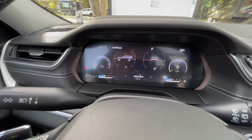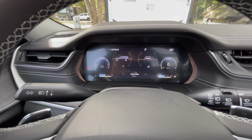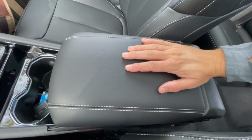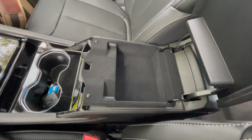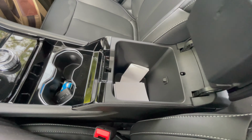Right up here is your pitch and your roll for off-road, which is kind of cool when you're driving. So if you've got a JL or a JT Gladiator, just like that, they've got the smaller compartment for a wallet or something like that, and then a bigger, deeper one right there. So that's a nice change too.